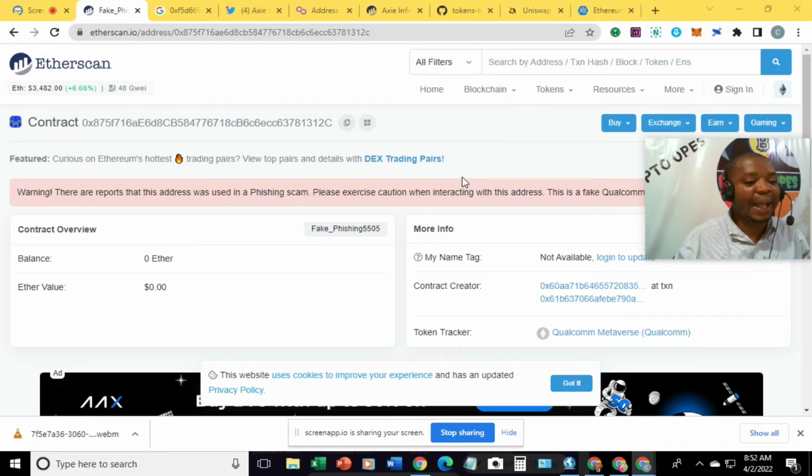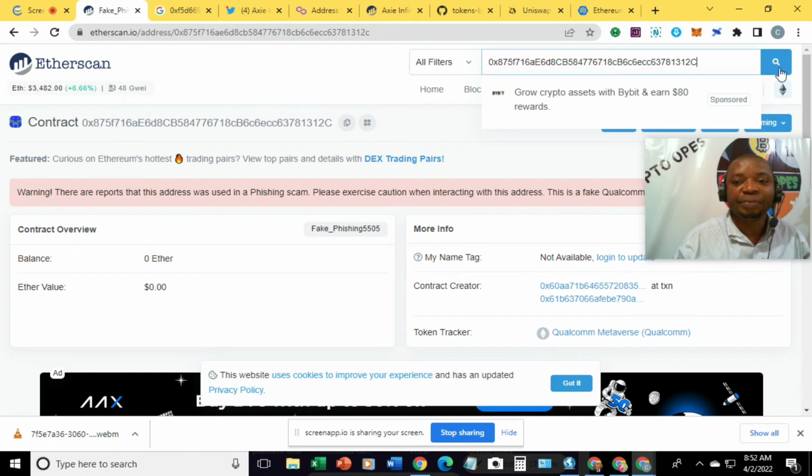We are taking a look at how to do your own research and figure out if a token is actually a scam. Step number one, take the contract address of such a token to Etherscan, if the token is on the Ethereum network, to verify if there is any scam associated with it. So copy the contract address, come right here to the search by address bar and paste it. Click on search. It's going to check the blockchain for everything about this contract address.